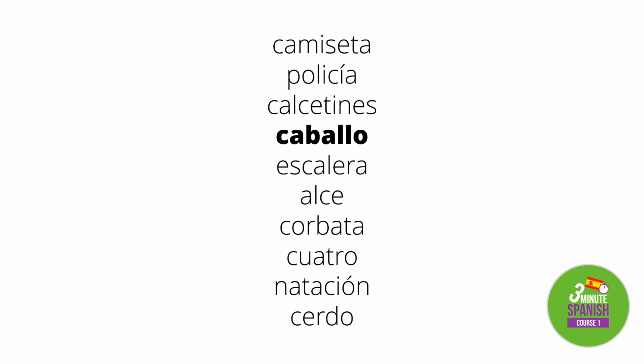Caballo. This word means the horse, and the C is followed by an A, so we pronounce it like a K. How about the fifth word? Escalera. So the C is followed by an A, meaning it's pronounced like a K, and this word means staircase. How about the sixth word?